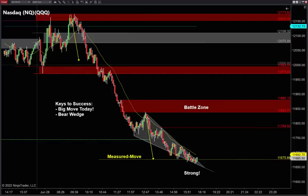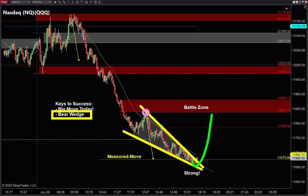The second big clue here right now is that bear wedge. Wedges are very, very important clues, because just like a spike and channel, wedges tell us the base of that wedge is where everybody wants to get that next short. We already know it's a big move today. We're expecting a relatively deep pullback. We already know it's a strong move today. We're expecting a retest of that low. The wedge is just a little bit more information for us to know exactly where the best entries are going to be here.